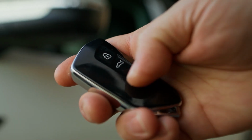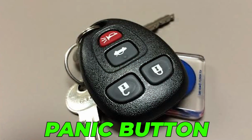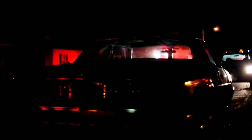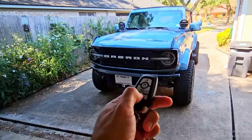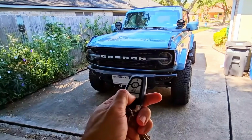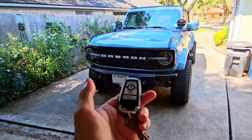The next time you hold your key fob, remember that the panic button is not just a convenience feature. It is one of the simplest and most underrated safety tools built into your vehicle. Knowing how and when to use it could turn an ordinary key fob into a powerful layer of personal protection when it matters most.